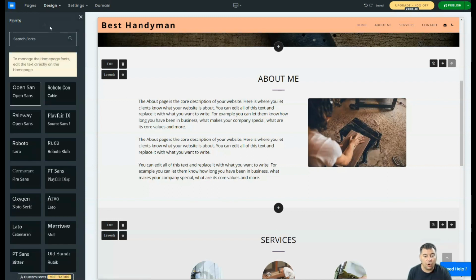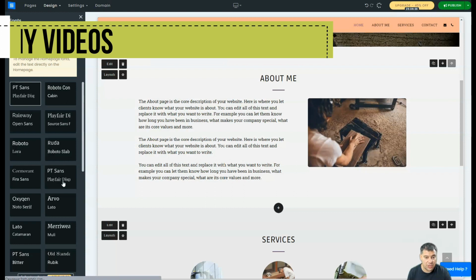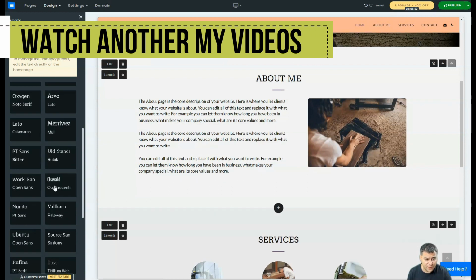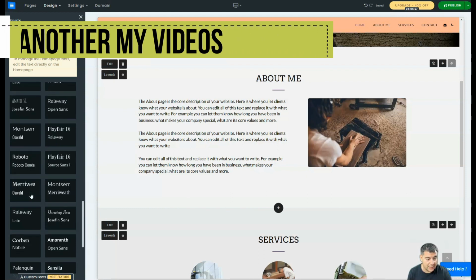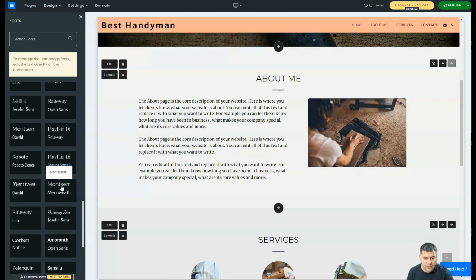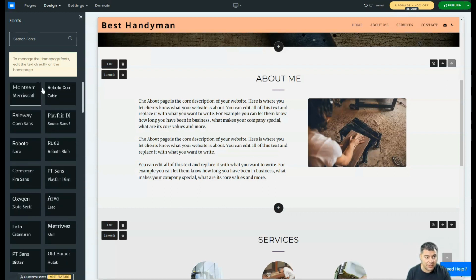Fonts: all the fonts of the whole website except the home page. For the home page fonts, you need to add them directly on the home page, but all other fonts can be changed in just one click. You can choose any type of font that you want from this insane list, such as this one. Okay, it's not readable, so it doesn't matter. The main thing is that everything can be changed literally in a couple of seconds.